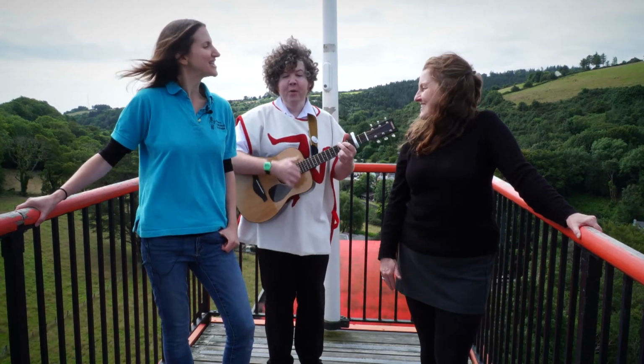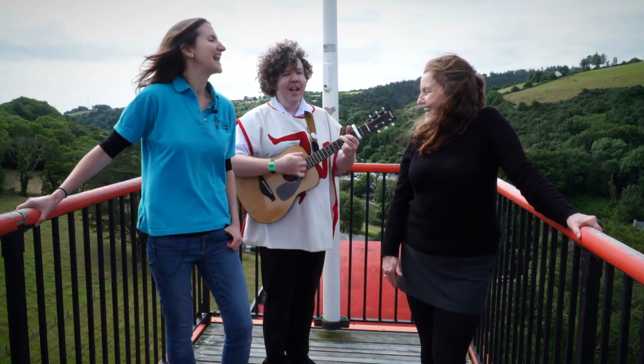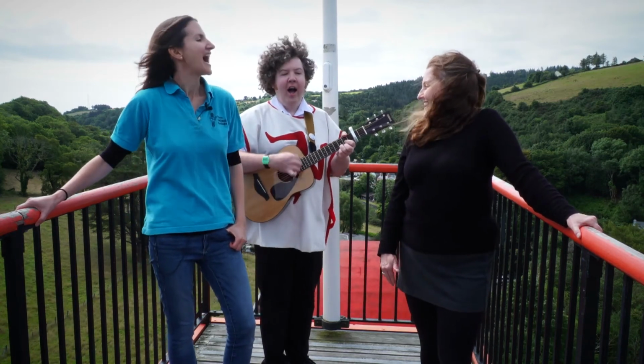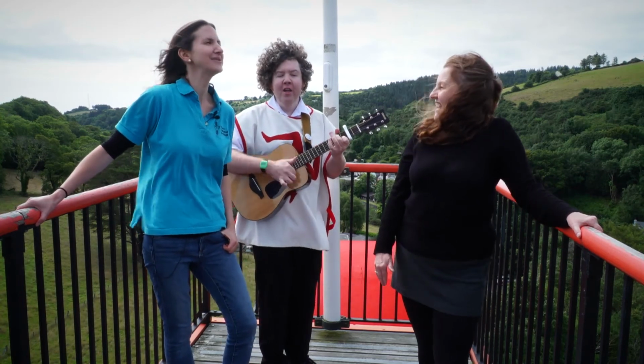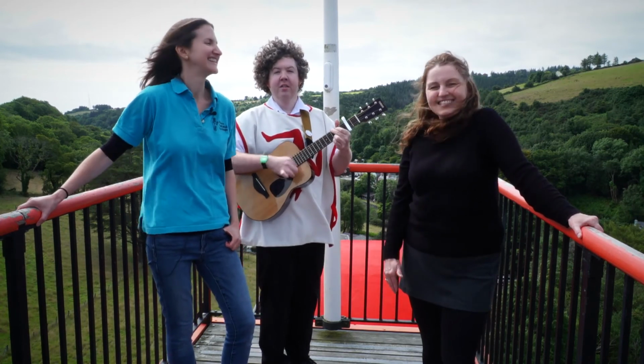And the Laxey wheel keeps turning, turning, turning, in Lady Isabella's memory. And while the water flows, the Laxey wheel still goes, and the Laxey river runs down to the sea.